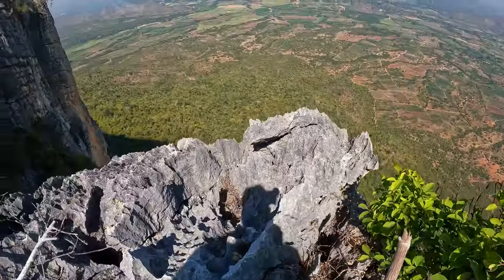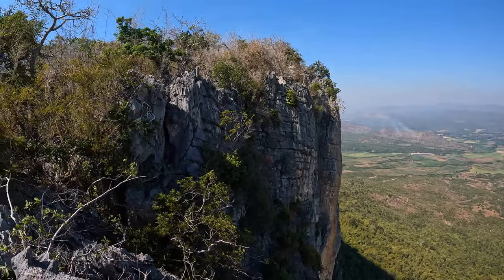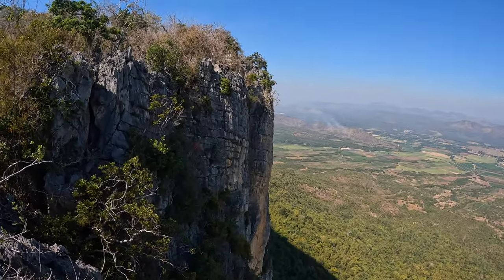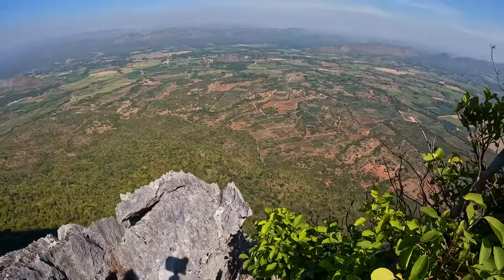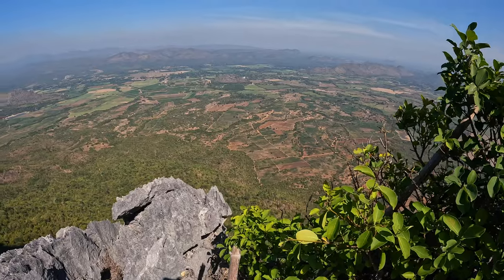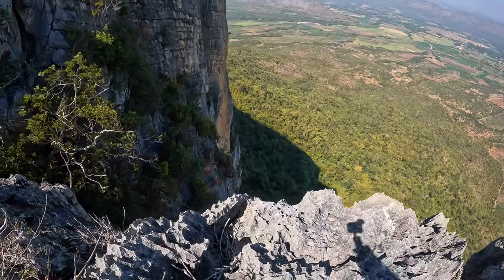Well, now we are at the other viewpoint. Look how spectacular it is. This is the cliff. Look how far straight down it is. So now we are here at this point. A little bit dangerous, but oh, so nice. So impressive.